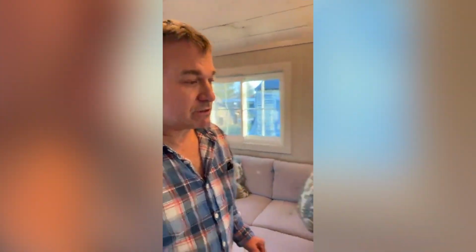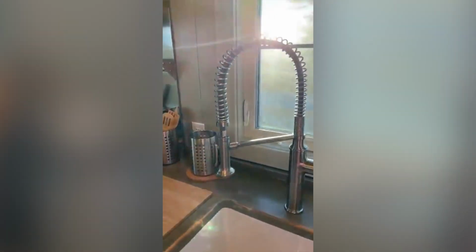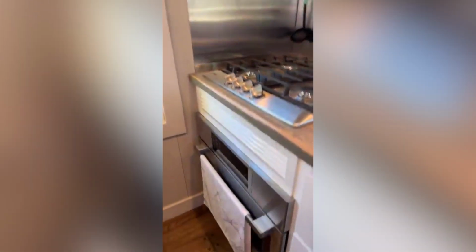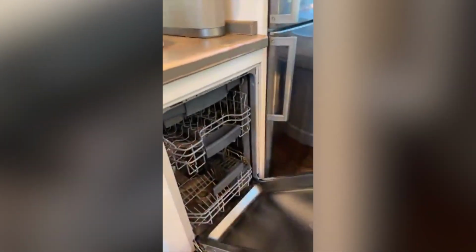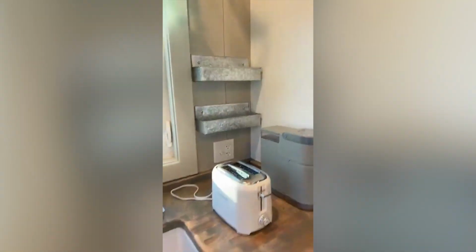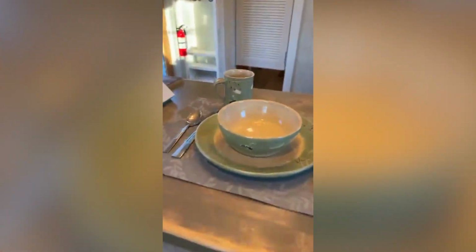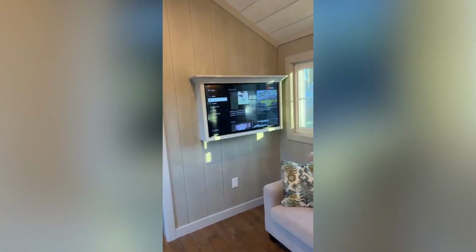And what was the sales price on this one? $115,000, and it comes fully furnished, with a coffee maker, toaster, and look at these pots and pans. Convection microwave and oven, a tiny dishwasher with a silverware tray. We have storage down here, bar stools, and with the Firefly theme, of course, a Firefly mug. You've got your TV and storage areas for everything.